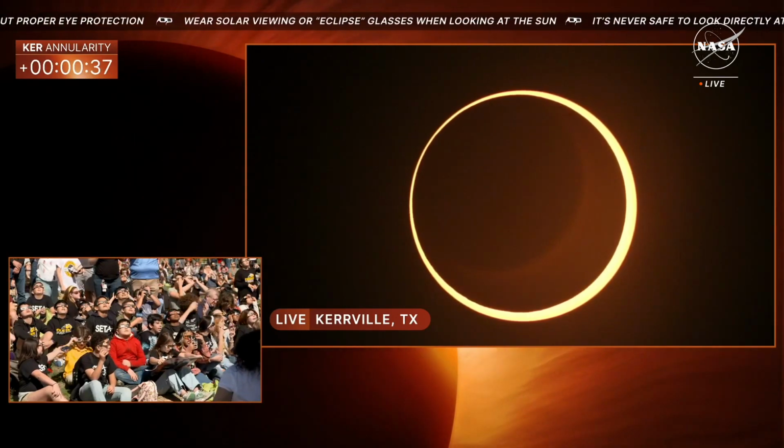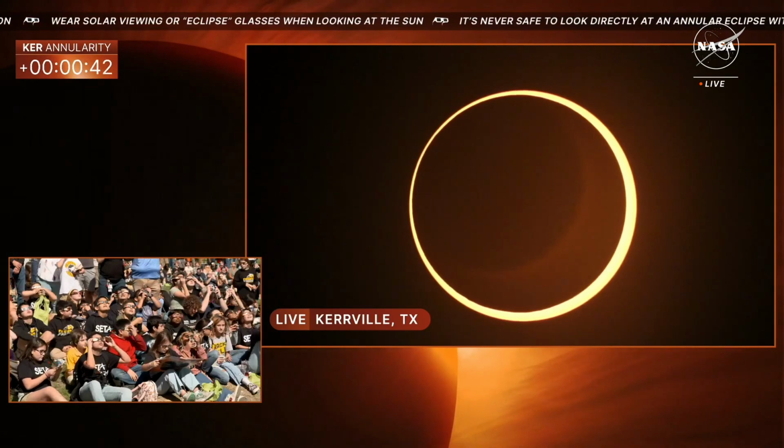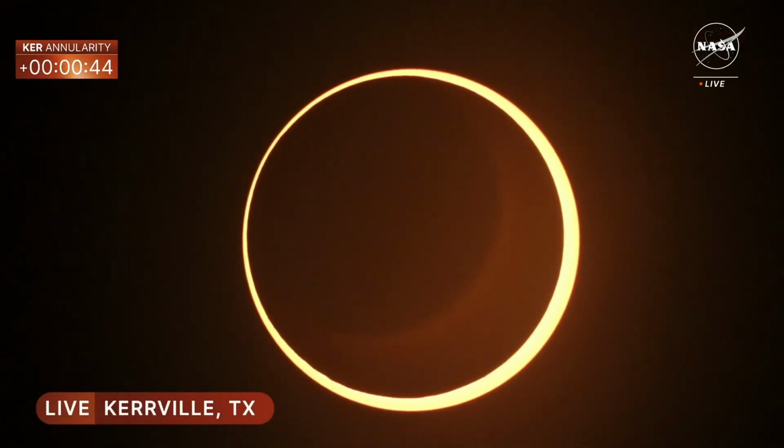And this is your first annular eclipse. I mean, was it what you expected? It is. We've seen all of the photos from previous annular eclipses, but as I look again, it's incredible how the moon and the sun are able to line up like this. And again, the moon is way smaller than the sun, but right now it's really giving it a run for its money. It is, yeah.